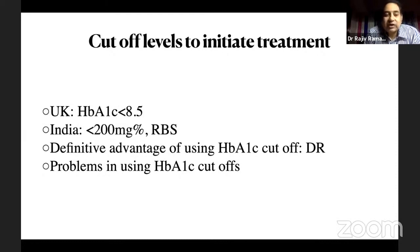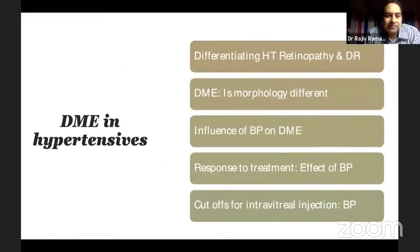the advantage of RBS is we can control and give it. Here, we really don't know when it will come. Medico-legal issues are also there. So that's something which currently, the RBS is used as a cutoff in India to give injections.